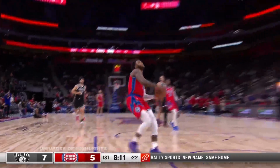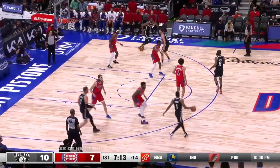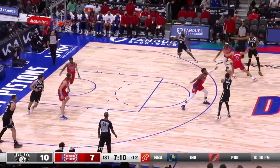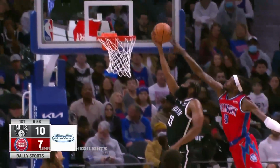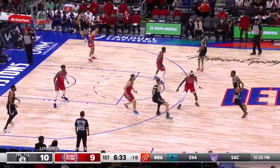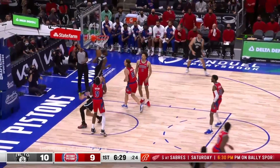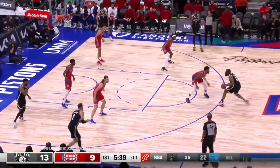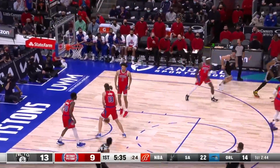Look at the steal by Sadiq. A drive and a dunk. And now against Kelly Olynyk. Bruce Brown finds Harden for the drive. Blocked by Jeremy Grant. Blake Griffin uses some muscle to score. The Detroit on the court, the City Edition uniforms and Brooklyn in town.